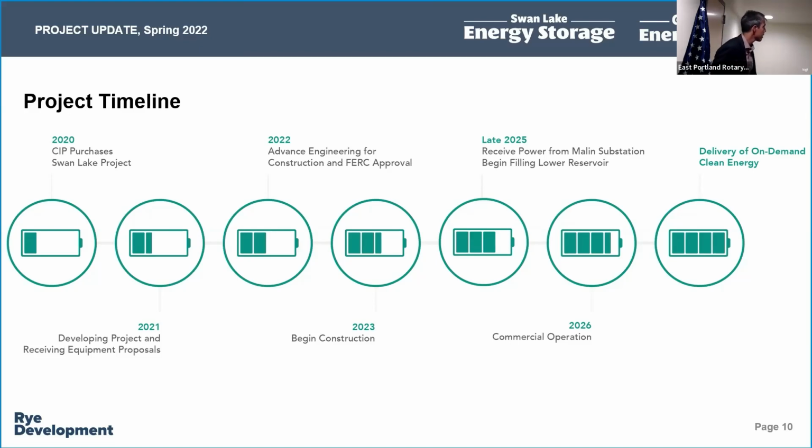This is a project timeline for Swan Lake. As I mentioned, we're hoping to begin construction just about 12 months from now. And it's approximately a 3.5 to 4 year construction process to bring the project online.